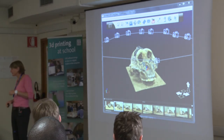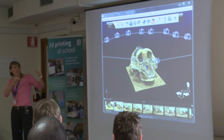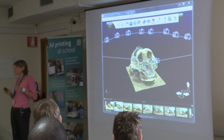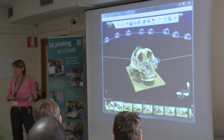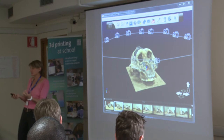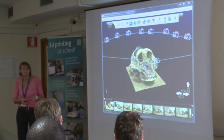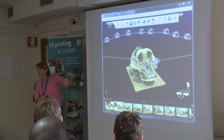You can't just put them on a little table. Some of the skull models are actually taken from casts of replicas, because you don't really want to handle original material unless you absolutely have to, which is why scanning is so much better, because you can do a whole lot more without balancing it so precariously.